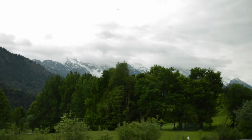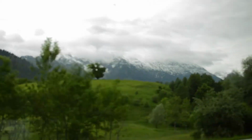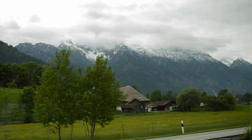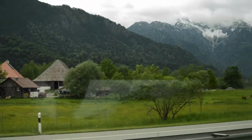Lift inside. Outside. 11 o'clock, you see, now behind the trees. It's coming up again any moment. The highest mountain of Germany, Zugspitze, which is 3,000 meters, 10,000 feet high.